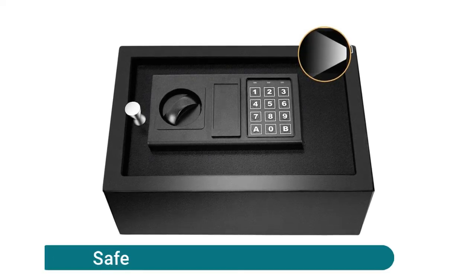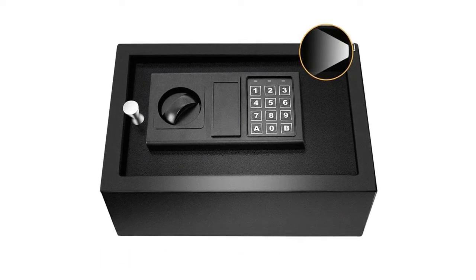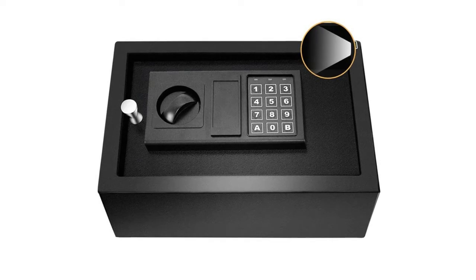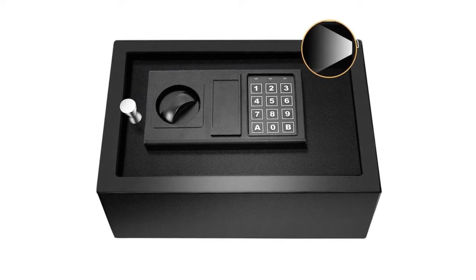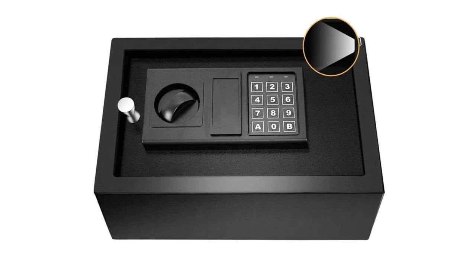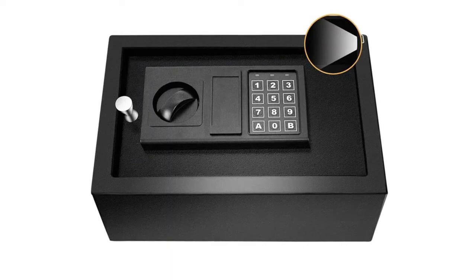A great top opening drawer safe. This drawer safe is equipped with the latest humanized lighting design. As soon as you open the box with the numeric keypad, the light will light up, even in the dark. You can see the internal items, hidden and safe. When the door is opened, its brightness reaches the brightest for 30 seconds, then slowly dims and goes out automatically.